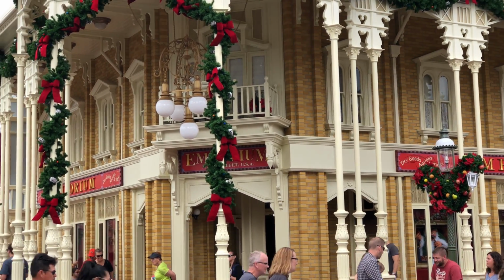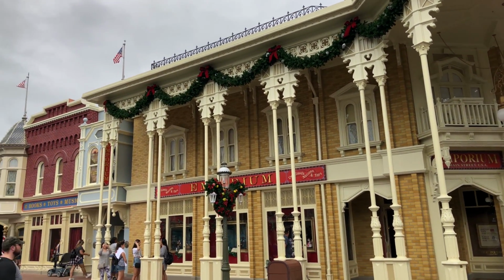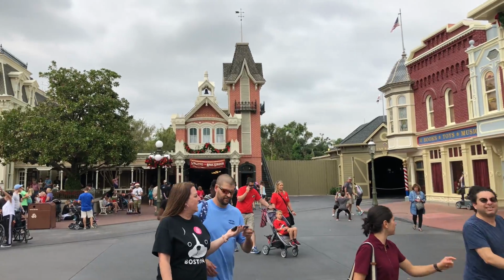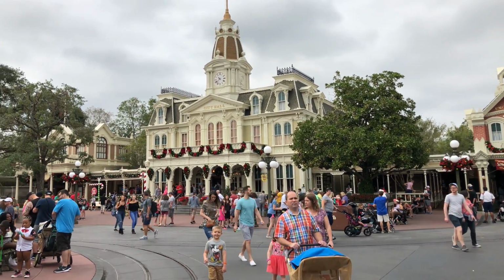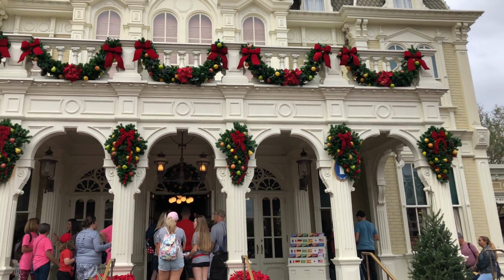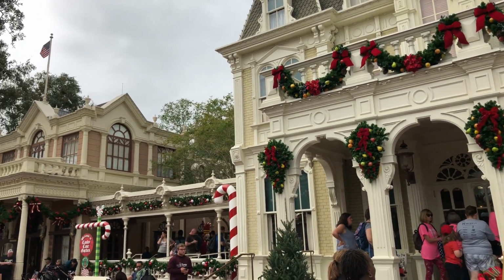And the Emporium is such an iconic building in the Magic Kingdom. It's nice that they went that extra mile to make sure that it was beautifully decorated. And tastefully too. It's not gaudy or anything like that, which is nice. And you can see there's even some garland on the fire station over there, as well as on City Hall. Here's a little closer look at some of the decorations on City Hall. And a lot of the garland is very similar, but looks really nice on the buildings.